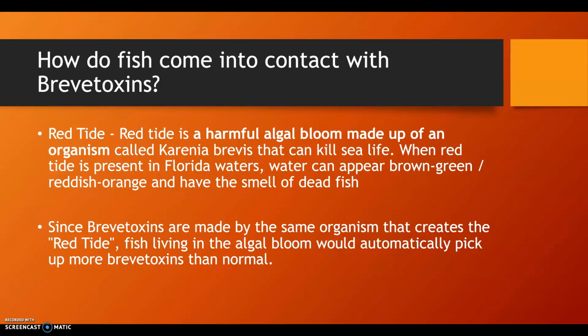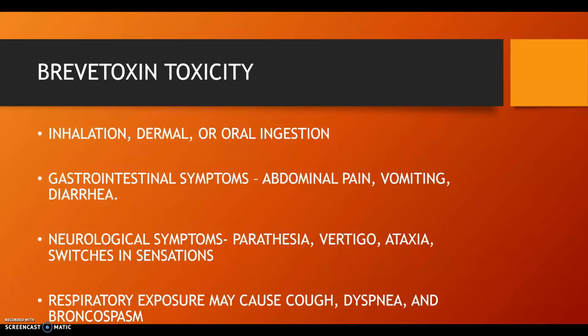Since they're swimming in the water that the red tide is in and the brevetoxins are in, when fish and other animals are breathing in that water, they're going to pick up those brevetoxins. Same with dolphins, because they're eating those fish. Same with manatees, because they're eating the grasses that live at the bottom of where those brevetoxins are. Birds will eat the fish that are polluted by the brevetoxins. So there's just a lot of pollution with the brevetoxins that start with the fish.